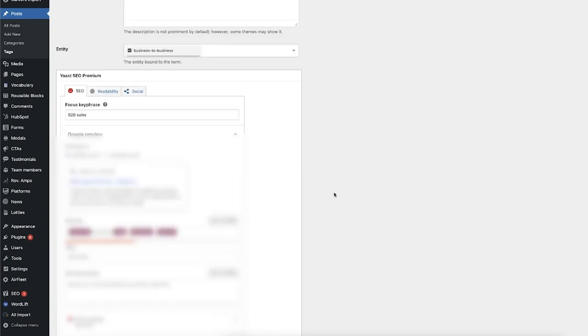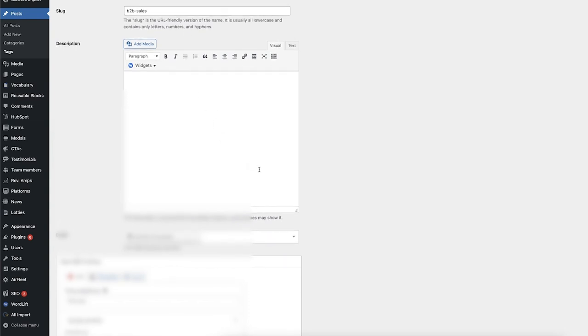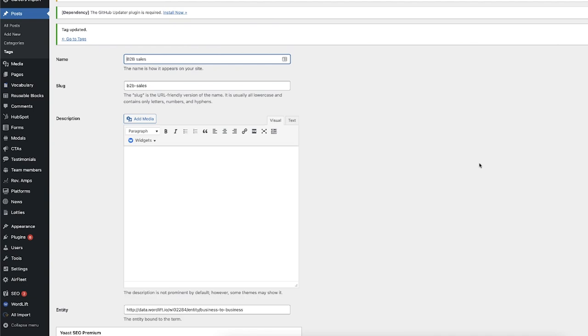What this is going to do to every single piece of content that has B2B sales tagged into it, it will now also add the business to business entity as well. So right now when I hit update, I've just added structured data to 15 new pieces of content, and I did that with a couple of clicks. As you can see, this really allows you to scale your structured data efforts quicker and allows you to get more out of the content you already have by adding in that rich data.